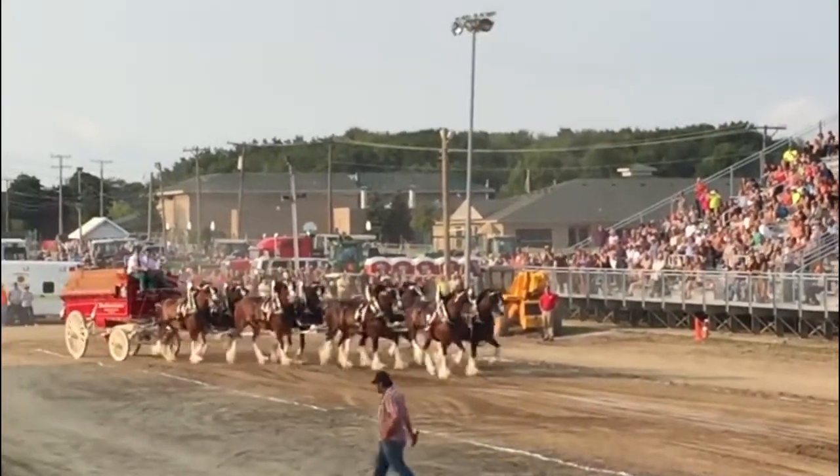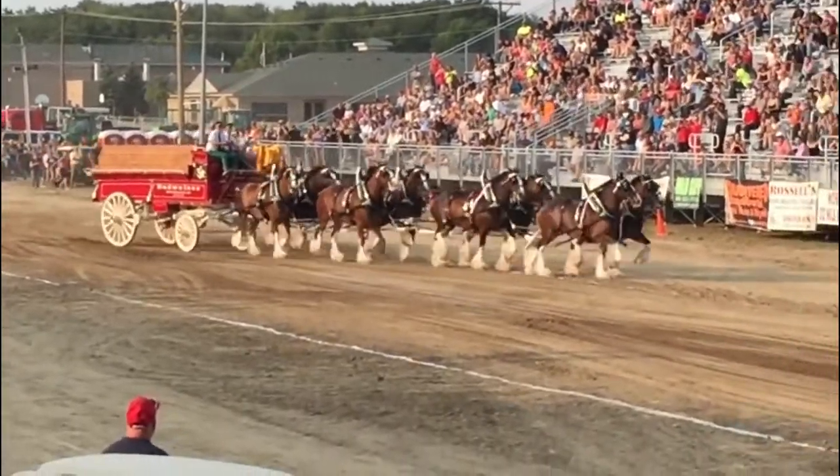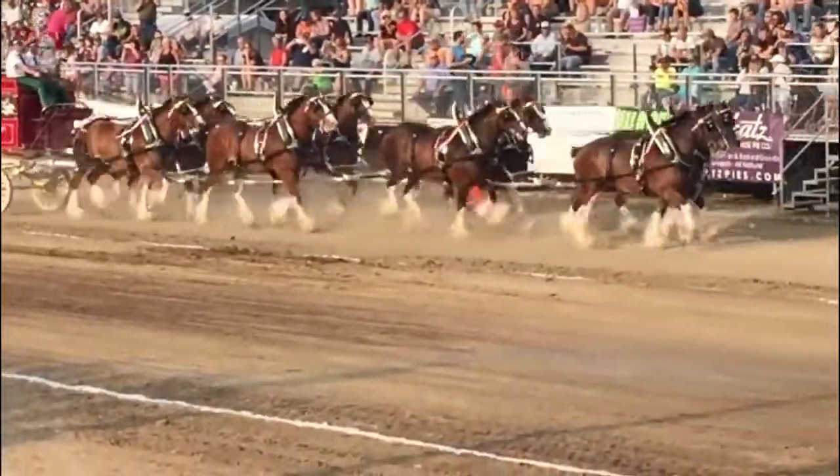The driver is now guiding the hitch into a figure 8. Performing this maneuver, the driver controls each pair of horses individually, starting them into the turn at different times. He starts his lead horses turning in the direction of the first loop of the figure 8.